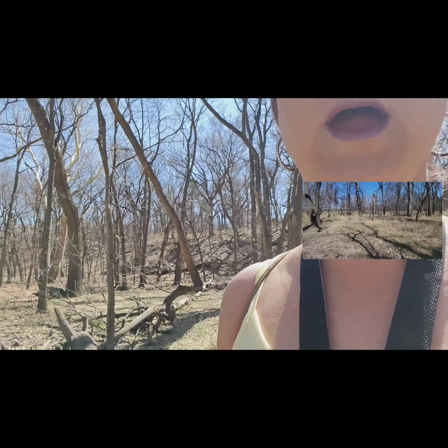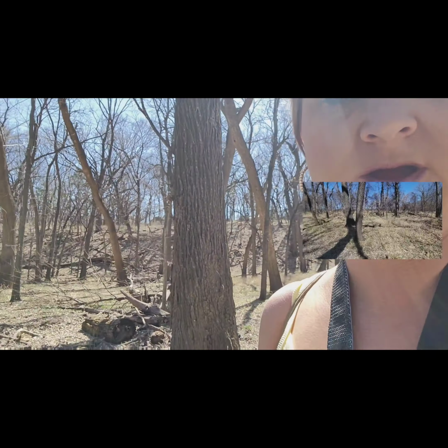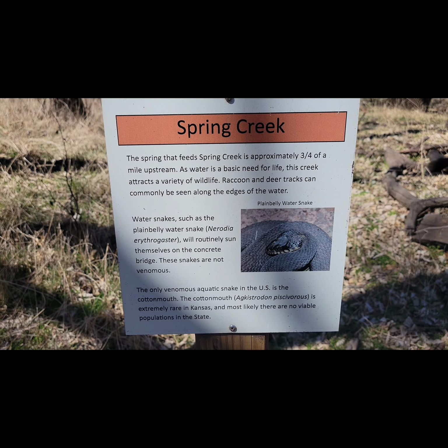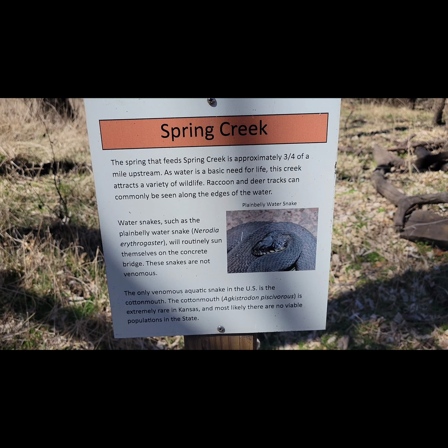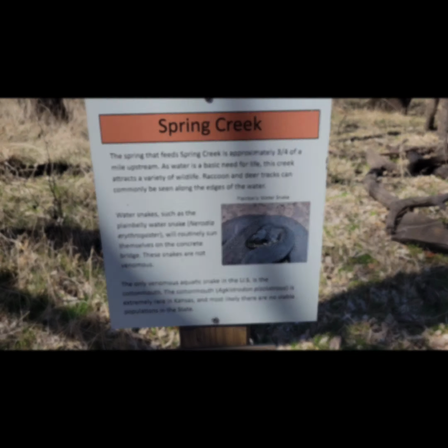All right, so we are now walking the trail. You can hear all the pretty birds out. So it does say here there is a spring creek, plain belly water snake. Water snakes, such as the plain belly water snake, will routinely sun themselves on the concrete bridge. These snakes are not venomous. Good to know.